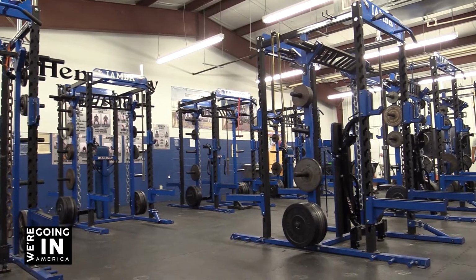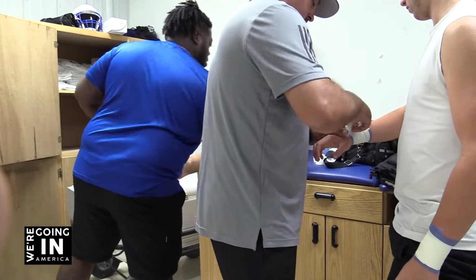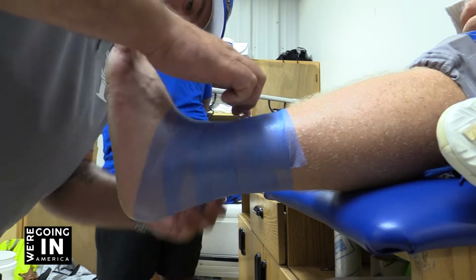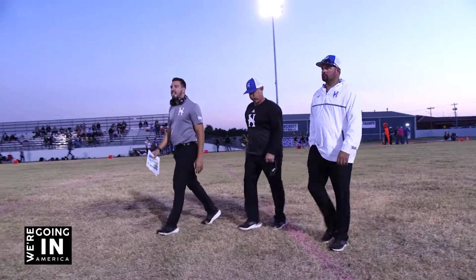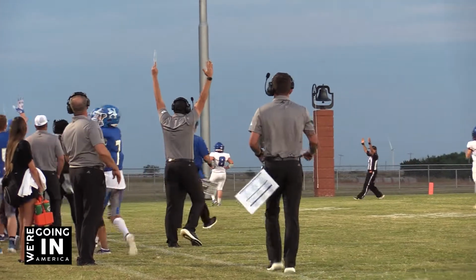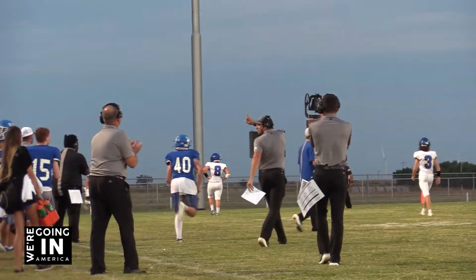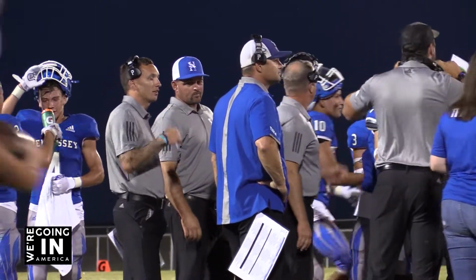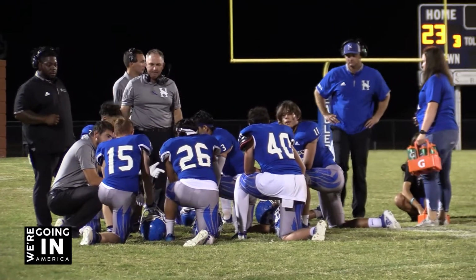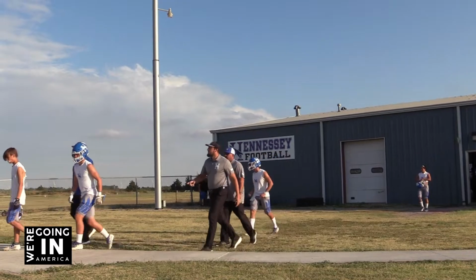When you see from the inside what our coaches do, and every one of our sports are like this, but we're speaking specifically of football, the amount of hours that a football coaching staff puts in to a program each week. I said my preparation for the next week begins on Saturday morning. Their preparation of the next week begins the second the game gets over on Friday night.